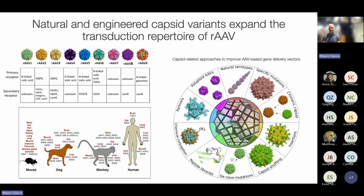Then there are natural serotypes in monkeys. Then there are specific mutations introduced in the capsid proteins, or people took the capsid protein of one serotype and fused it, making a chimera with part of the capsid protein of another serotype, or did capsid shuffling. So you take all the serotypes, you break the genomes, and you use PCR to make them recombine. So you obtain a library of different variations. That is called capsid shuffling.